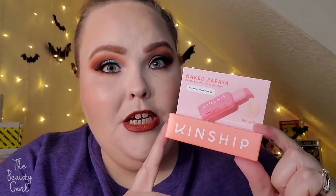The next item we have is from Kinship, and it is the Naked Papaya Gentle Enzyme Face Cleaner. Bare face equals happy place. It says a daily non-foaming cream cleanser that purifies, hydrates, and softens skin without stripping. A smoothie-like texture. It feels like the tropical vacation you deserve. They are Leaping Bunny certified, so they are cruelty-free.